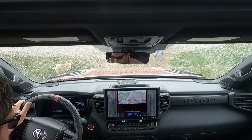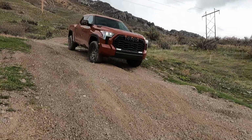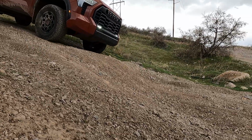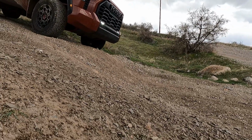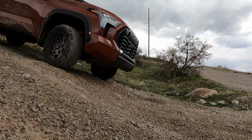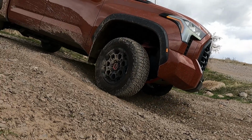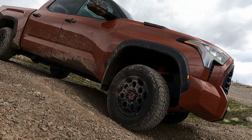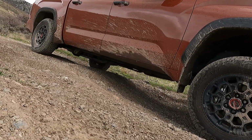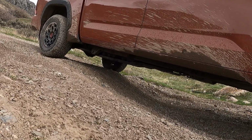Okay, crawl control, low 2, no feet. You probably can't see that, but my feet are off. And then we're gonna see if we can run over the cameraman here. This thing is really slow, so it's slower than I remember, which is great. If you want really slow precision movements, this lowest level of crawl control is definitely that. Oh, there it goes, getting jerky.